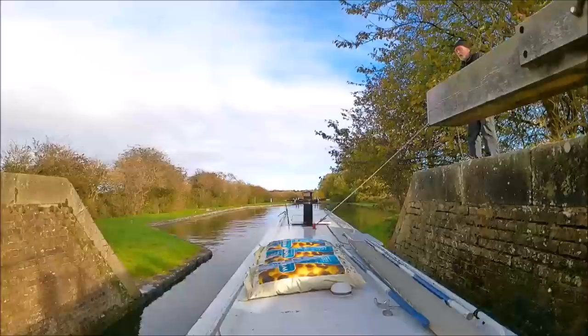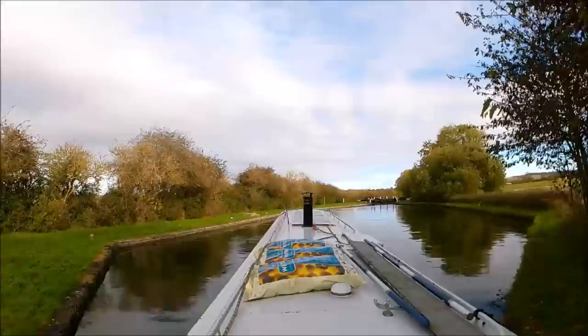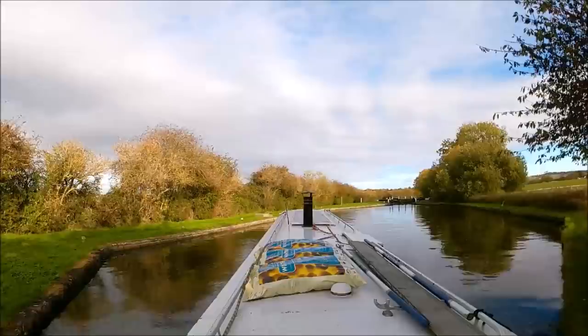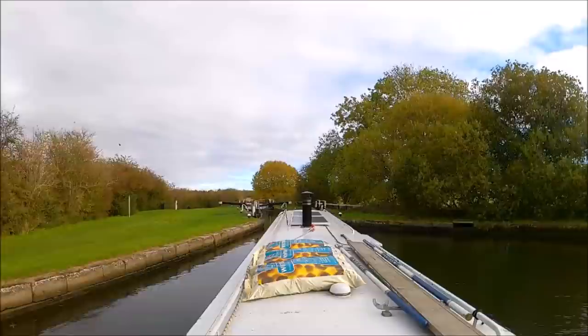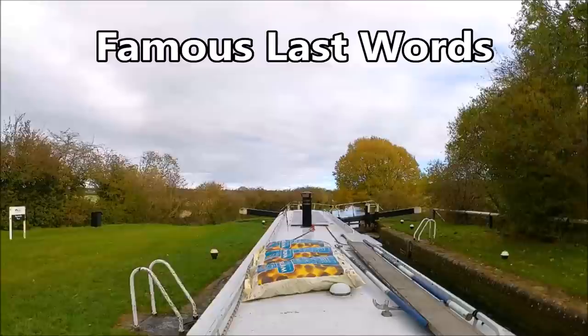I didn't bother getting back on the boat, as I'd have had to climb over an obstacle course on the roof with the coal and the planks, so I just pulled it out. This is the last lock that I'm going to be doing today, so I can just relax from now on. Or so I thought.